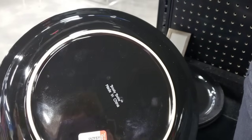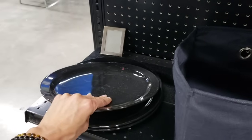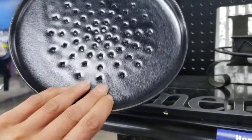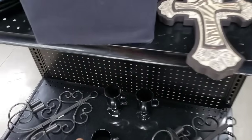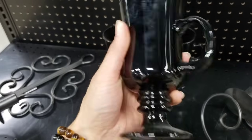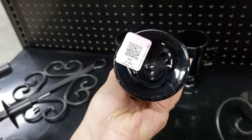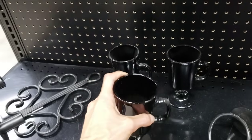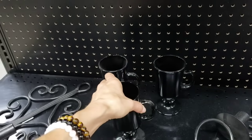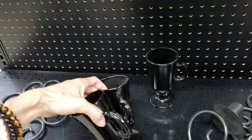Who does these? Totally Today, made in China, $2.95. Plate, ceramic, not glass. Those are interesting little plates, $3.25. I don't know if those are just for pillar candles or what. Ceramic, right? You know, I think those could actually be glass. And they're Libbey, $2.25. I wonder if there's another one around here, because there's only 3. I don't know. Maybe we'll look into them.